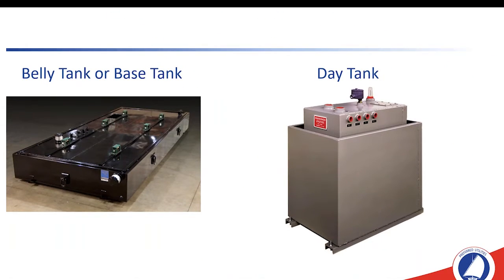From a fueling perspective, belly tanks, sometimes referred to as base tanks also, are very similar to day tanks. But if the generator is mounted on top of the tank, please refer to it as a belly tank or a base tank. We see a lot of drawing packages and specifications that use the term day tank to refer to belly tanks. And sometimes it's not clear from the drawings and specification what the engineer really wants. And when we're bidding a project, we really hate to guess.